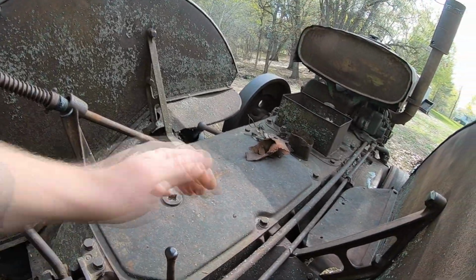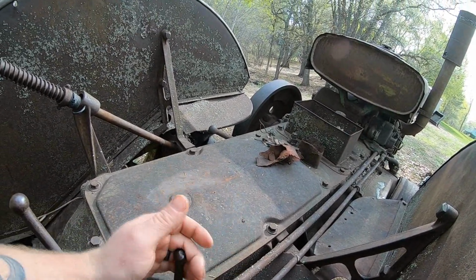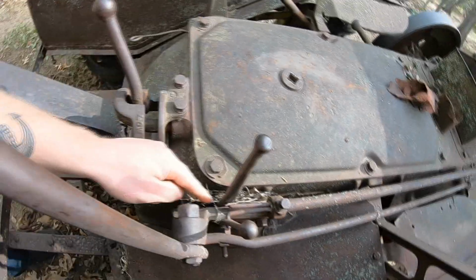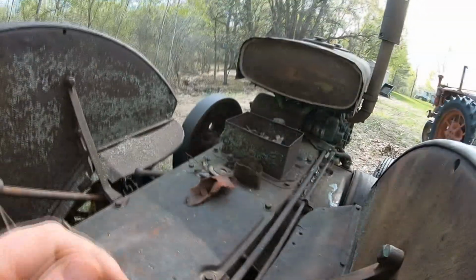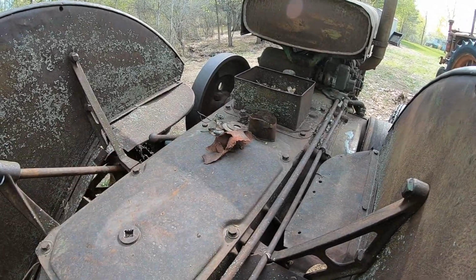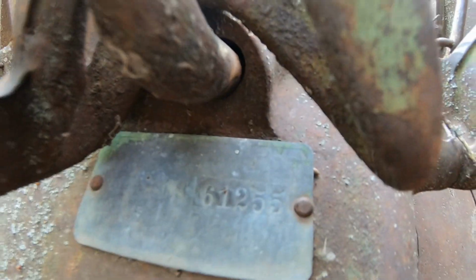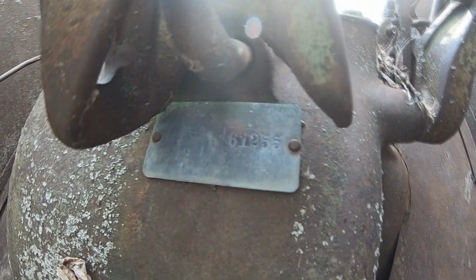The levers here, throttle and spark advance, are stuck, so I'll have to do some work to get those freed up. My guess is the linkages are seized inside the tube, because I can see the levers move on the mount. It's the linkages that are froze. The clutch does move, so that's good. The serial number is 61255. So this is a '28.